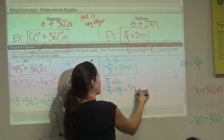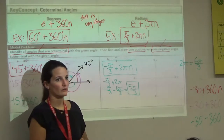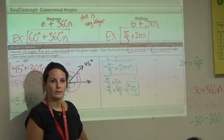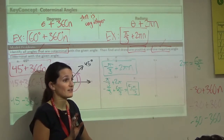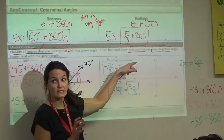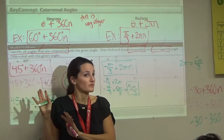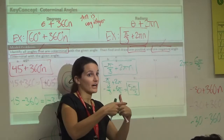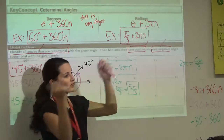5 pi over 3. So here is a positive angle in radians. When we add 2 pi, we just changed it to 6 pi over 3 to have a common denominator. Now, a couple of people today have asked me, can I change this to degrees and then add 360 and take away 360 because I just like degrees? That's fine, but at the very end, I don't want you to leave your answer in degrees. That means both of these answers, you also need to convert back to radians.